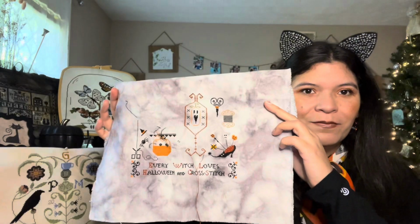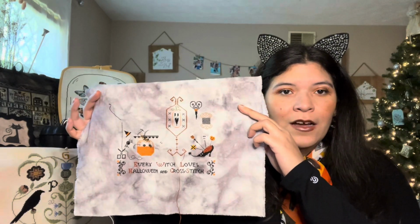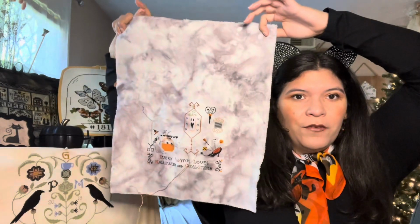But that's my progress. I hand dyed this fabric myself, and it was one of my first fabrics that I hand dyed, and I really like it. It's tiny, it's cute. Anyway, that was the project that I've been stitching for the past two days, just stitching along.